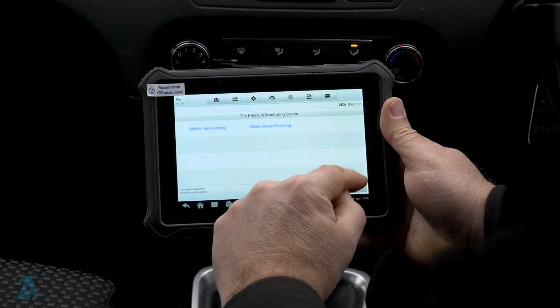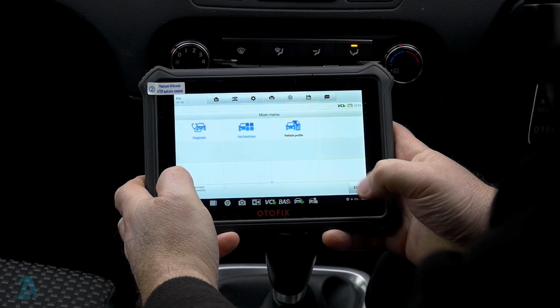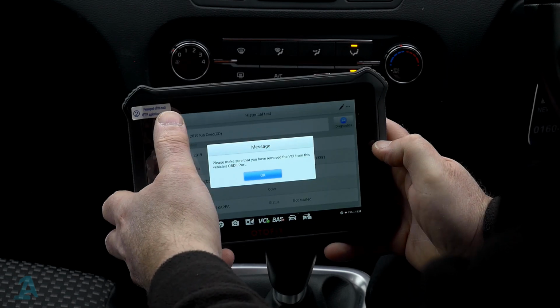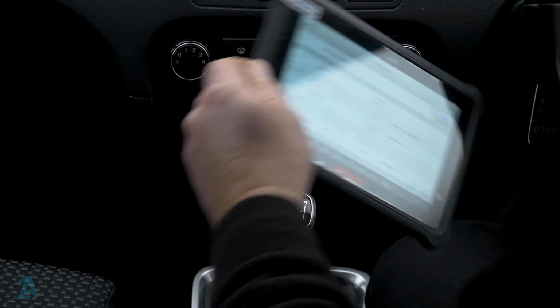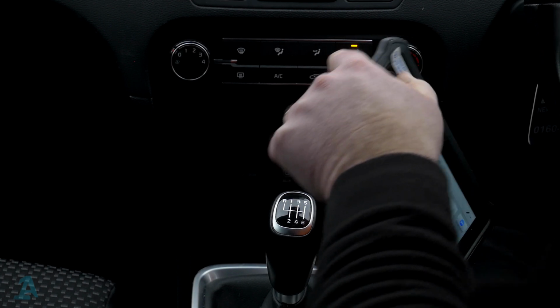And we escape out of there. Do I want to exit? Yes, I do. And you get this bleep. That bleep reminds you to take out the VCI from the car.